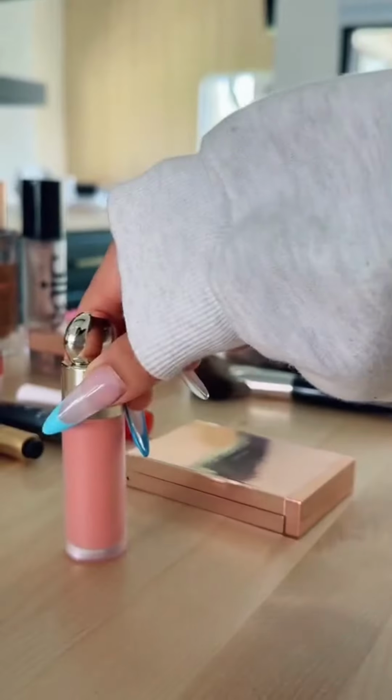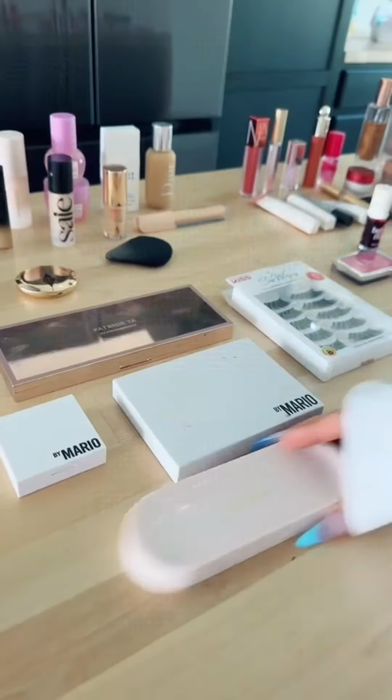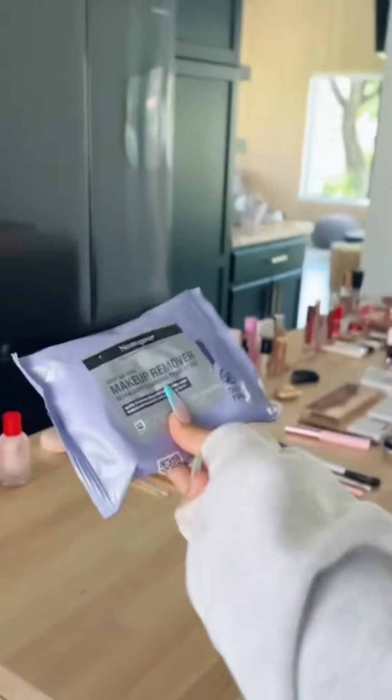Blush. Base makeup. This has like primer, concealer, all that. Eye makeup. This section has eyebrows too. Contour. Brushes and highlighter. Last section's gonna have perfume. Favorite makeup wipes. And jewelry.